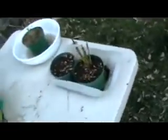I have a southern dew thread right there. Just looks totally dead while it's dormant. It forms a resting bud called a hibernaculum. So yeah, that's why it really looks completely gone. Yeah, that's it.